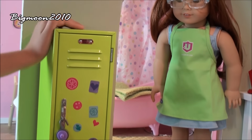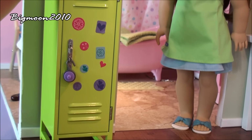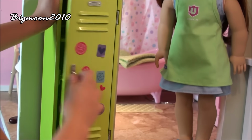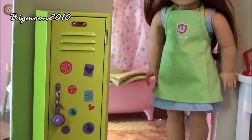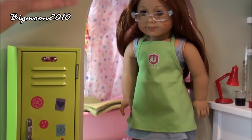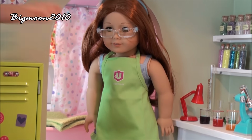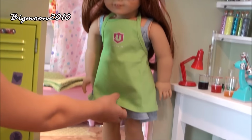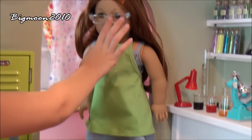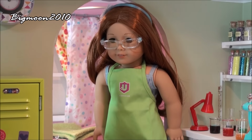And on the bottom here we have an American Girl Doll Locker. It's from American Girl. It opens and has magnet stuff. It has nothing in there, so it's boring. And then right in the window or the door part, we have my American Girl, and she's wearing a science lab apron and her safety glasses. She's doing the chemistry lab.